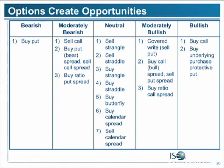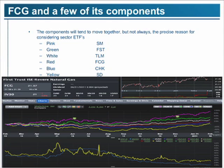So what about options? And I hope you're all enjoying this. I tried to throw something a little different in. I'm going to get to covered calls in a second, but I think it's important to understand that if you're looking at a certain ETF, you want to know what's in the ETF and how these stocks are acting. For the stocks with the highest weightings, you want to see where the performers are and where the laggards are.